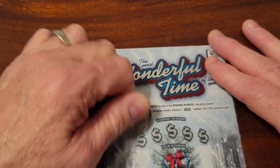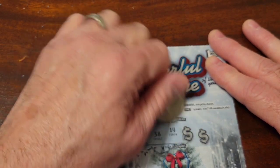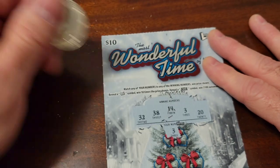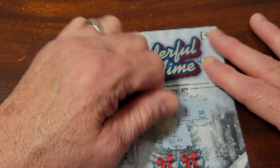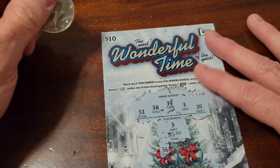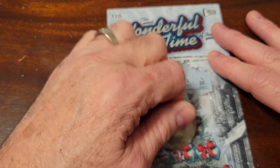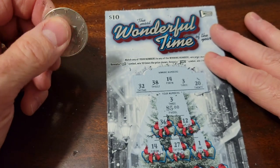Wish me luck, folks. 32, 38, 14, 3, and 20. All right, here we go. 3. Oh, we got a winner right off the bat. $5. Okay, well, that's not great, but it's a winner. Let's see what else we're going to win. Maybe we'll win more. 36. Not a winner. 12. No. 14. No. 27. No. 1. Not a winner.